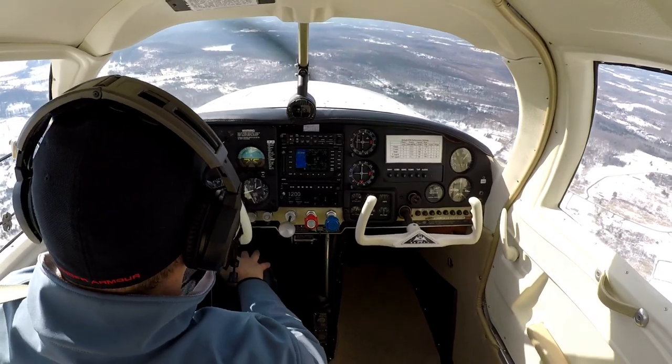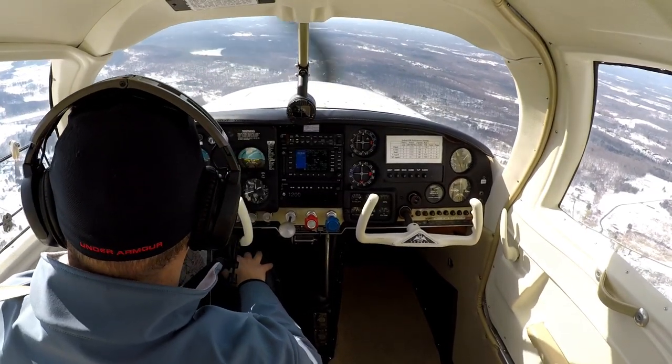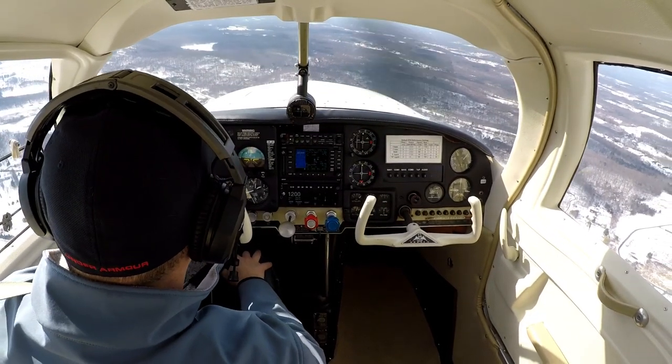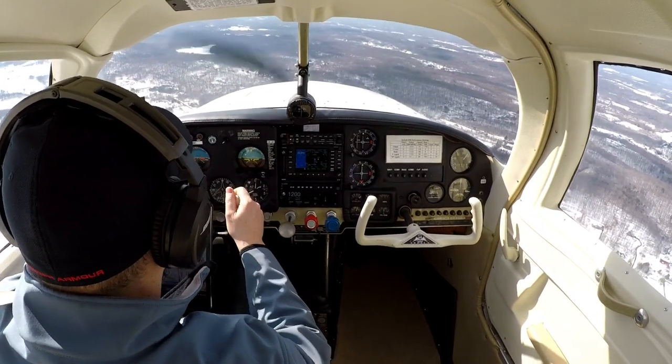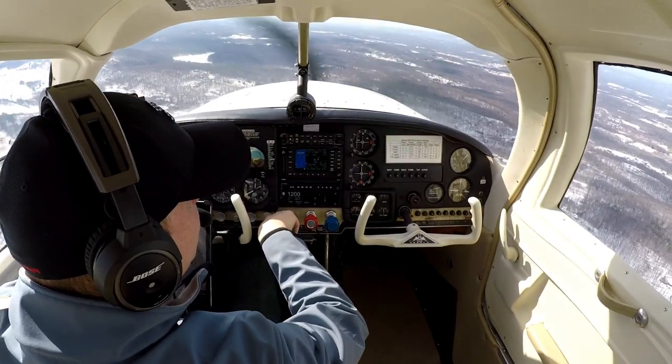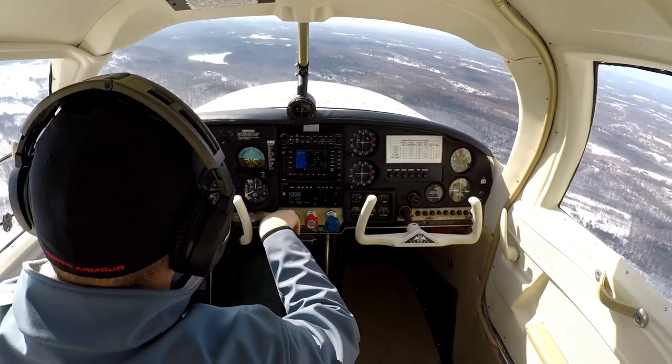And Orange County traffic, Mooney number 2 is over the pond for the downwind 04. That's Orange County. All right, let's slow down a little bit. Ooh, bumpy, bumpy, bumpy.